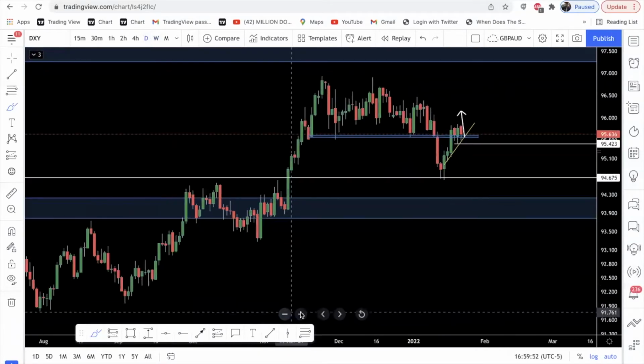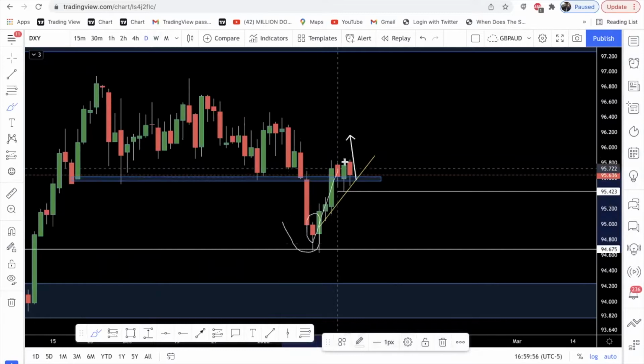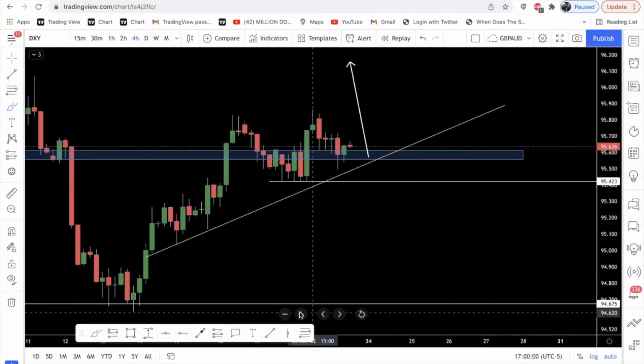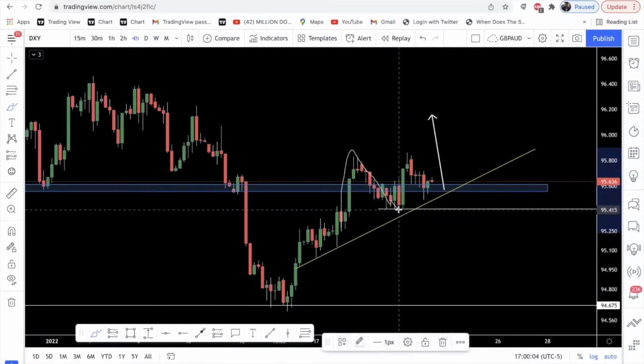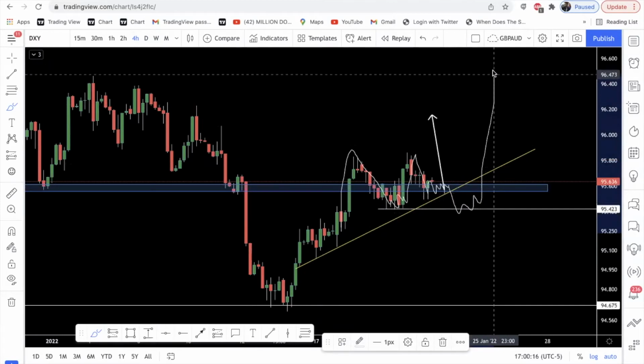Price pulled back, found support, and then pulled away from this level. From a technical perspective, price did pump back up, form a bullish flag correction, bullish engulfing right here, and pumped back up from here. Right now, it pulled back after that. If price finds support around here or even around this higher low, we could see that continued wave up.